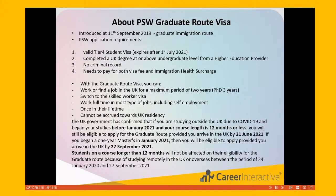If you want to apply for permanent residence in the UK, you still need to obtain, for example, a skilled worker visa, then follow the 5-year route. If your salary meets the basic requirement and certain other requirements are met, you can apply for permanent residence. And thirdly, you can use this visa to work in certain types of jobs, including self-employment. If you want to set up your business or do some innovation schemes in the UK later on, you can use this visa to do your market research and some self-employment work.